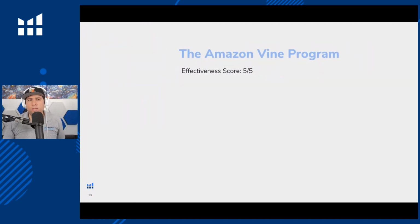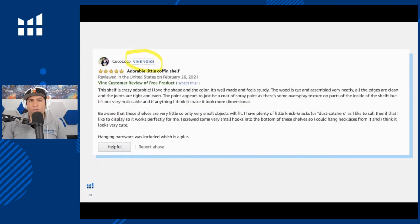Another method has nothing to do with Helium 10: the Amazon Vine program. We wrote a detailed article about this, so I'm not going to go too much into detail, but it's a program where Amazon provides free products in exchange for a review on your product. And unlike the early reviewer program, you can get a lot more than 5 reviews. You can even get up to about 30 reviews under this program. It shows up as a Vine customer review of a free product, and it says this person is part of the Vine Voice program. So this is another way to get reviews.